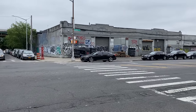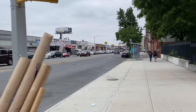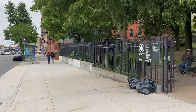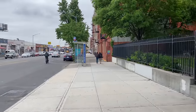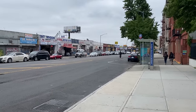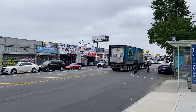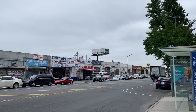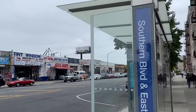A bunch of graffiti over there on that building. Tons and tons of throw-ups. We're passing Fox Park. It's Fox Park. You even got graffiti right there on top of that billboard. You see that billboard? Somebody climbed up there. It looked like three different people climbed up there to put their hand up there.